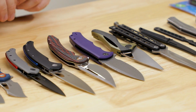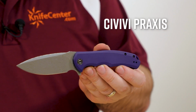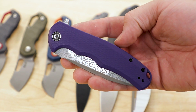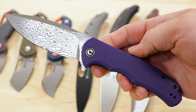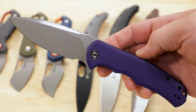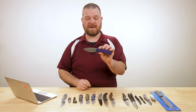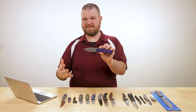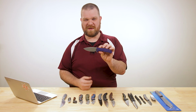All right, if you want something fancy like that last knife, but you want something a little bit more conventional, we've got a new version of the Praxis from Civivi here. Price on this is pretty affordable at $75, just under. And we've got a 3 3/4 inch blade with their Damascus steel, which is a 9Cr18MoV based Damascus steel, which means in addition to looking good, you're gonna get some decent performance too. Something probably on par with something like 440C.